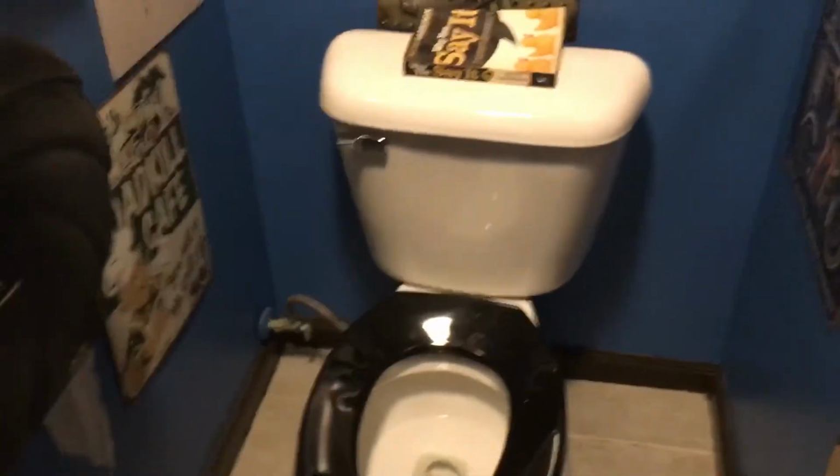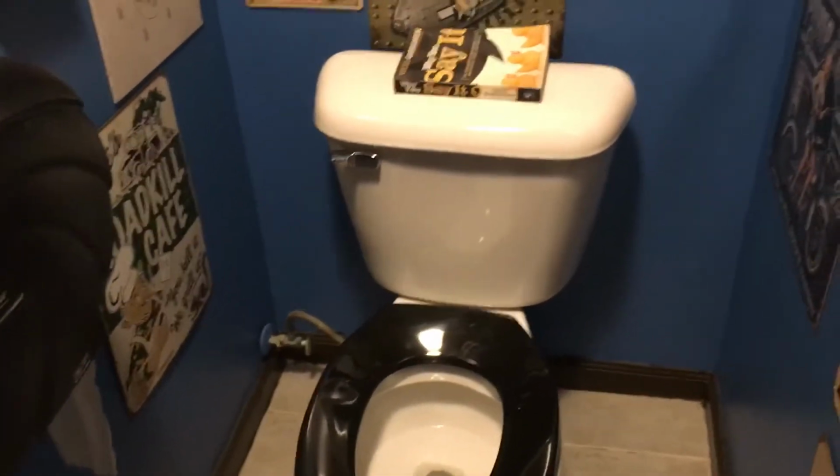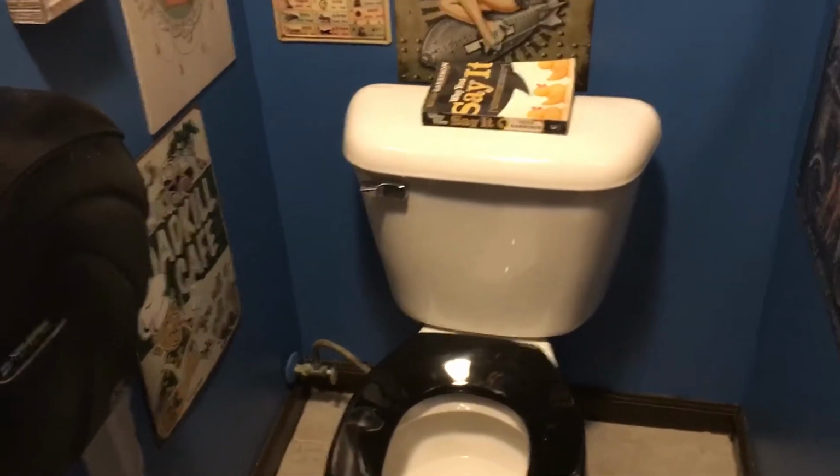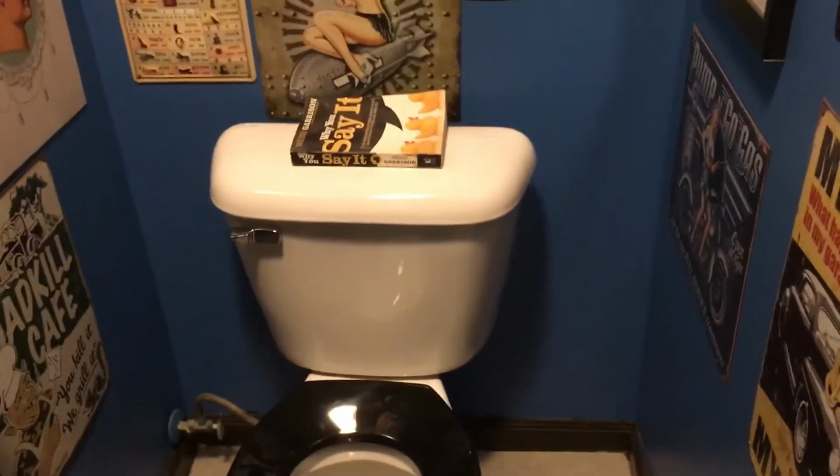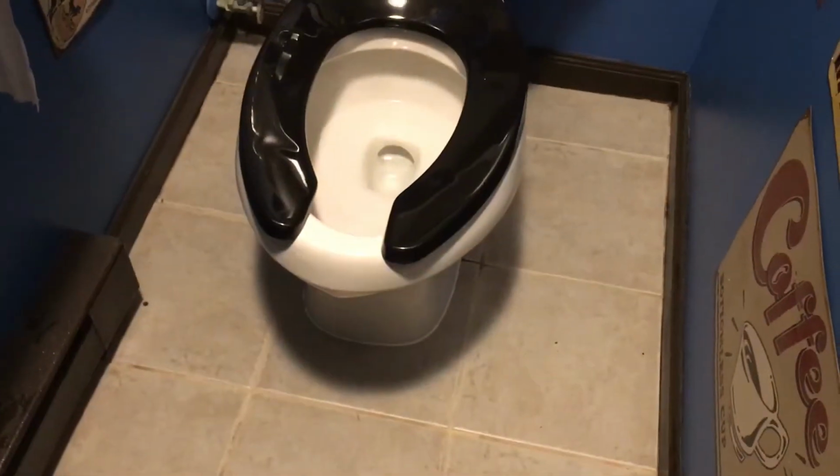Well, the cafe was closed for a bit due to the COVID-19 scare. We've been doing some refurbishing inside, and I have surprised the owner with this brand new toilet.